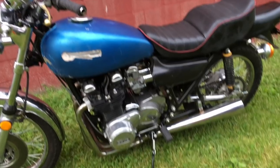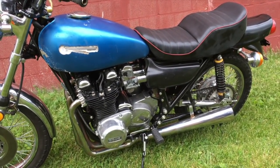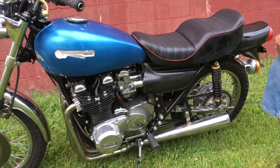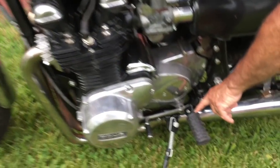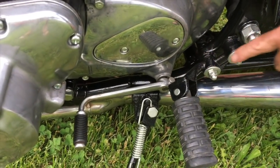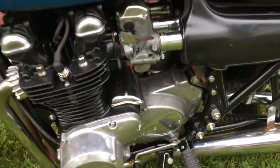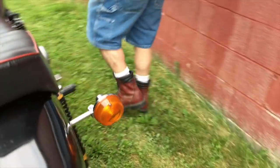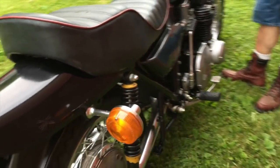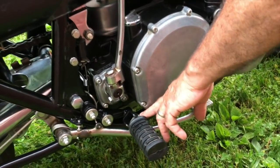Then it gets the S&W shocks, the left side pipe, which is kind of rare, and you can see we put the replated pins in here and the replated washers for the foot pegs, and these are all replated hardware here. And if we come to this side of the motorcycle, you can see where we've got some decent covers on it, and same thing here with the pins and everything.